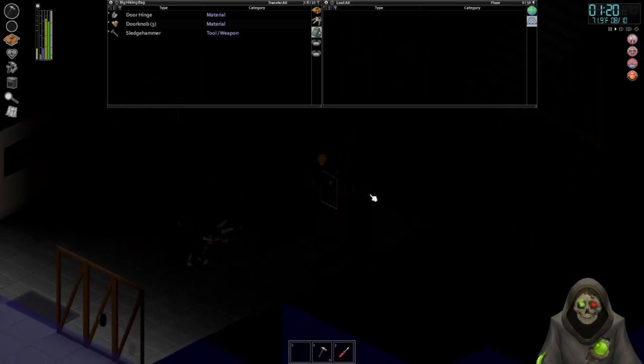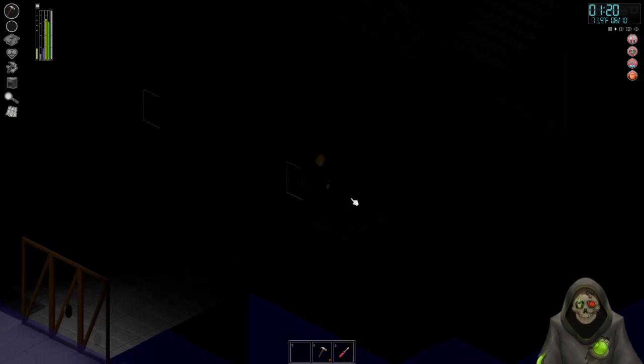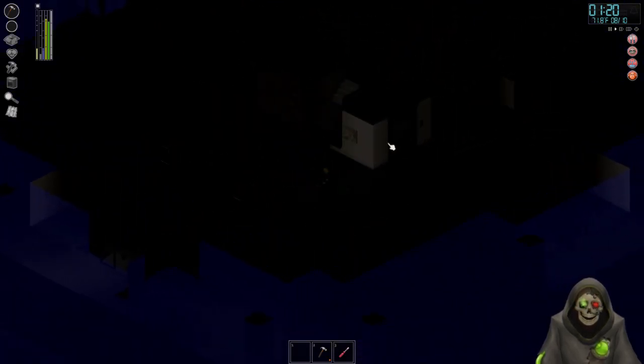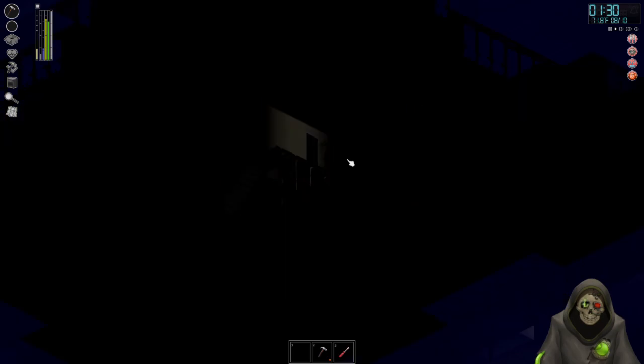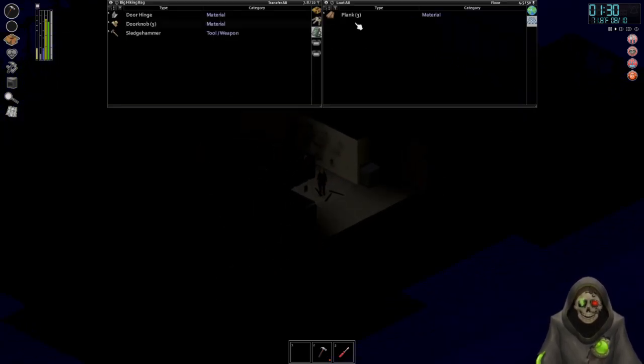Didn't I close this big door? Did now. Alright. Looking outside. Looks good. I do need to figure out how to get some lights up in here. Alright, let's grab the rest of our wood, because I don't think we have too much more. Fortunate.